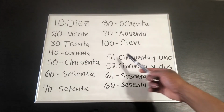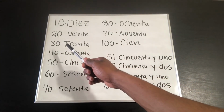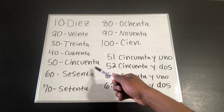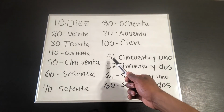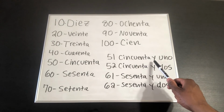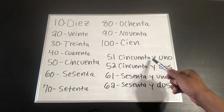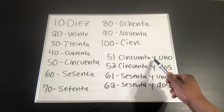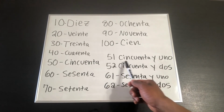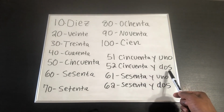Now, how exactly do we say each of these? We're going to go to 50, 51 to 59. How do we say those numbers? Looking over here, if we have 51, we're just going to say 50, and then we have y uno. And what is this E sound? This is actually Y in Spanish, but it makes the E sound. So 51 is actually saying 50 and 1. Then we have 52, 50 and 2.